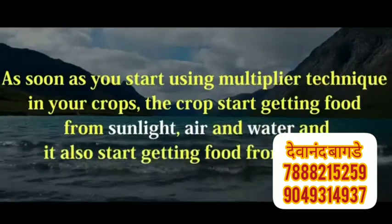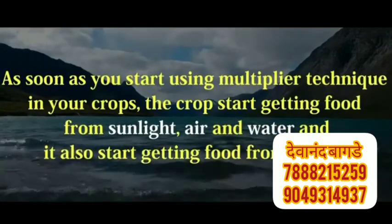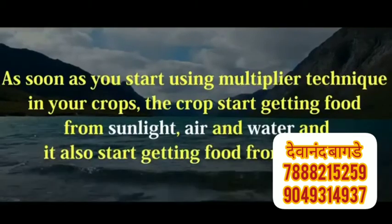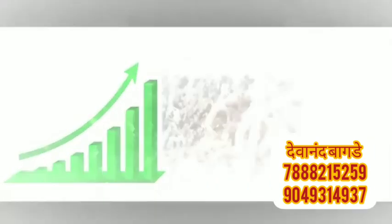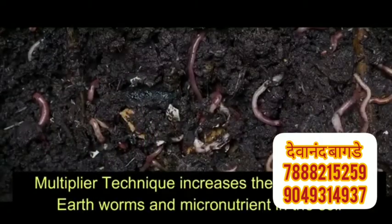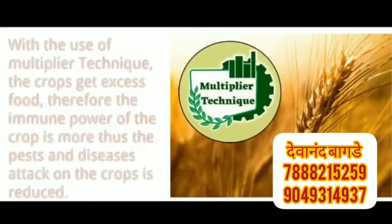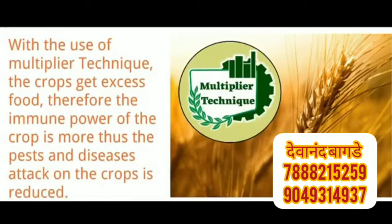As soon as you start using the Multiplier technique in your crops, the crop starts getting food from sunlight, air and water, and it also starts getting food from the soil. The Multiplier technique increases the count of earthworms and micronutrients in the soil. By the increase of micronutrients, the availability of food is more to the crops. With the use of the Multiplier technique, the crops get excess food. Therefore, the immune power of the crop is more. Thus, pest and disease attacks on the crop are reduced.